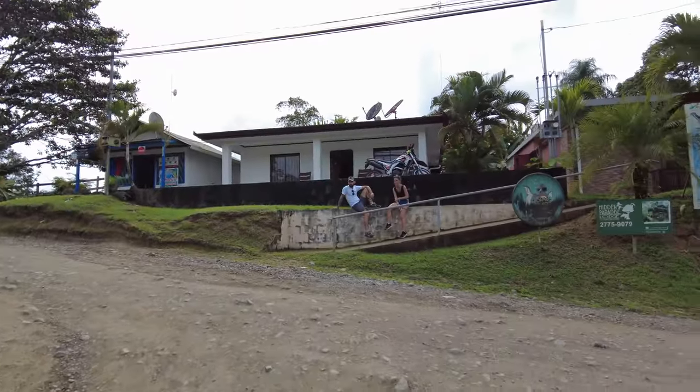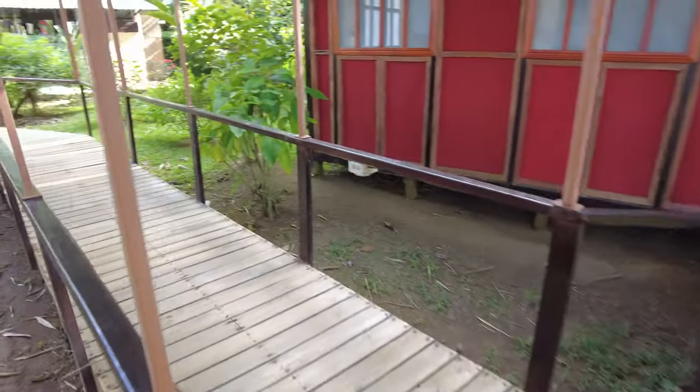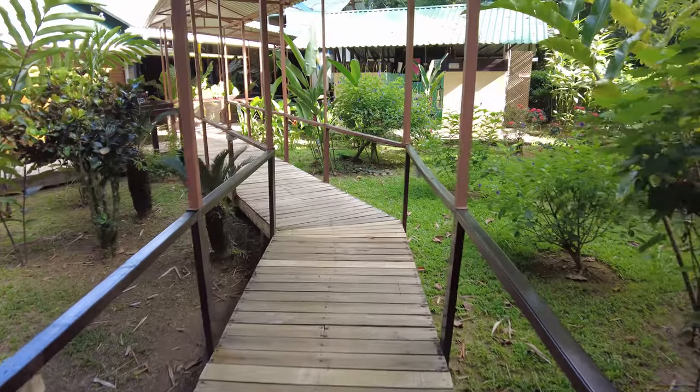You could stay close to the town itself, and that will give you some more options when it comes to restaurants. But I chose to stay at a place called the Pirate Cove, a little bit outside of town. To be honest, I mostly chose this place because they have a dive shop at the hotel, and that makes it really easy to book the diving trip to Isla del Caño.